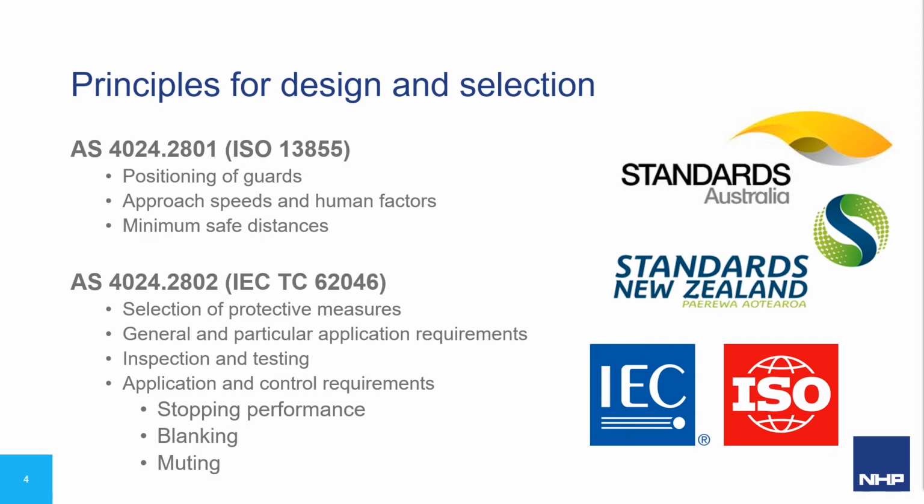Part 2801 is concerned with the positioning of safeguards with respect to the approach speeds of parts of the human body, and describes the methods used to achieve a minimum safe distance for safeguarding. Part 2802 directly addresses equipment used to detect the presence of persons, and it is the main focus for most of our requirements. This standard covers the operating principles and the different forms and types of presence sensing equipment and devices. It also covers requirements for design, selection, installation, and inspection and testing, including the various control techniques and their requirements, like stopping performance, blanking, muting, and the like.